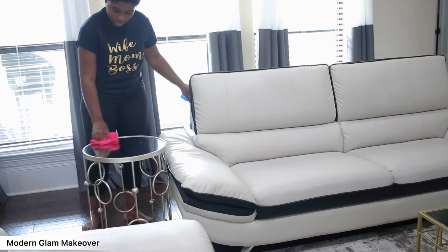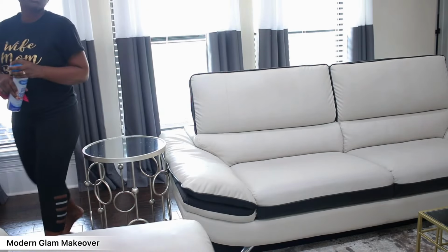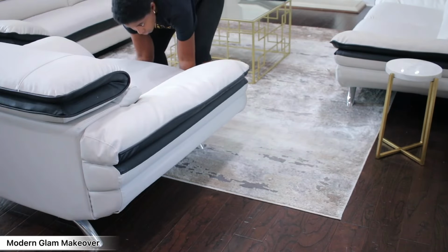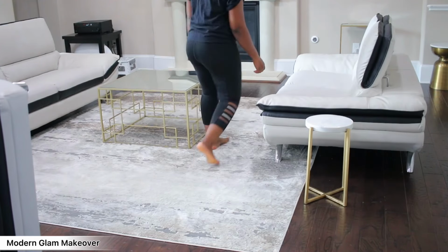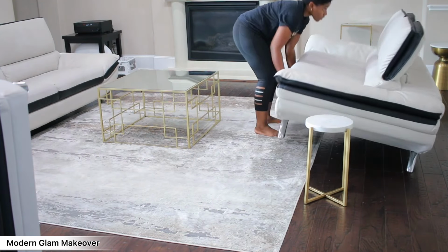So let's keep going. We're getting ready to do the decoration part, and before that, we're going to take out this rug and replace it with that beautiful rug that I love for this space.